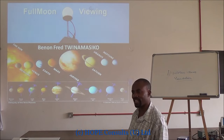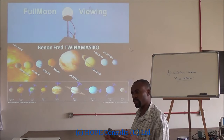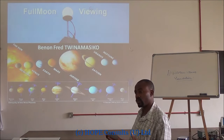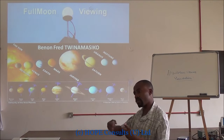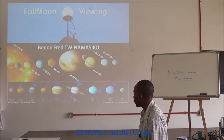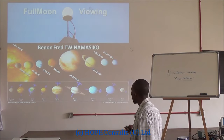Jupiter has just been visited, as in they have just sent there Juno. Juno, J-U-N-O, is a satellite which they have sent there. It can take photos, it can do some measurements, it can do profiling of the nature of Jupiter. Jupiter is the big boss in the universe. And then we have Saturn with Saturn rings, we have Uranus and Neptune.